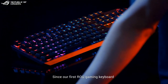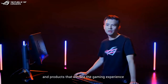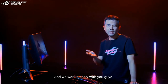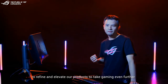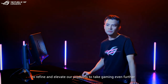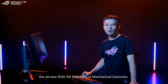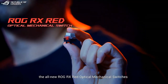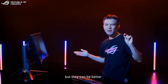Since our first ROG gaming keyboard, we've continuously delivered new innovations and products that elevate the gaming experience. We work closely with you guys, combining your feedback and our R&D to refine and elevate our products to take gaming even further. Today, we are proud to introduce to you the all-new ROG RX Red optical mechanical switches. Traditional mechanical switches are good nowadays, but they can be better.